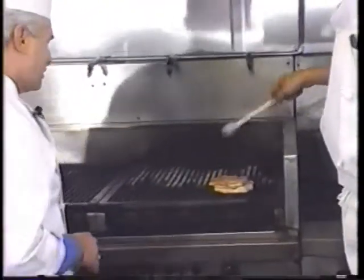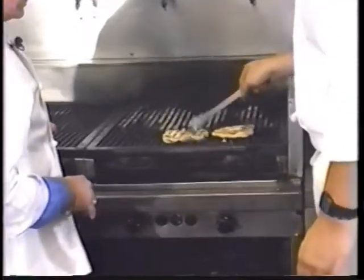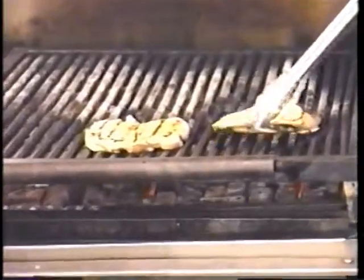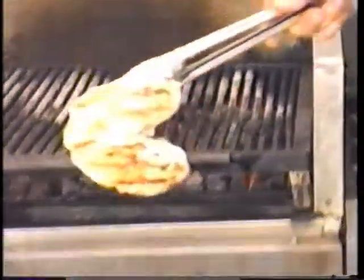I knew that. Okay, that one's getting marked. We're just going to put this one right here and slow cook this one. This one's about ready. So we're just going to bring it over to our cutting board.